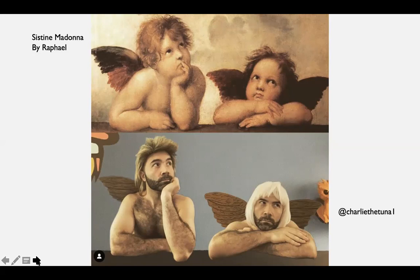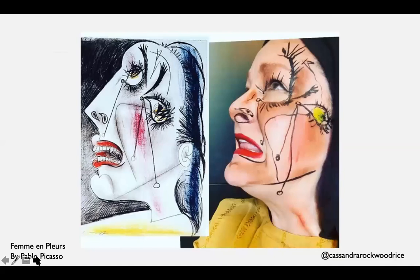Actually, I think it's really just one man who took a picture of himself twice and put it together. So that too was very creative. I am so impressed by this one.